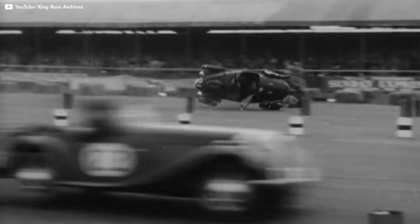Were cars death boxes of metal in their early years? Well, yeah. So how'd we go from unsurvivable death traps to the cars we know today?